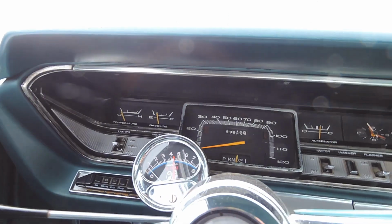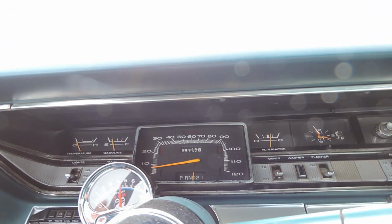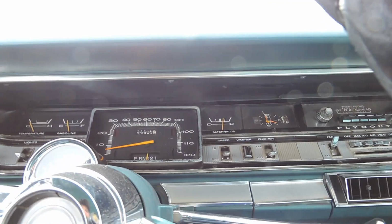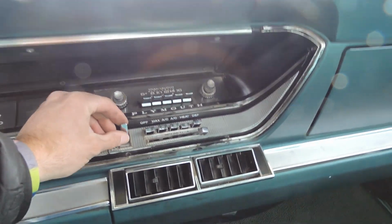As far as our idle goes, we're idling about 500, 600 RPMs. Odometer's 59,810, turning 10. Gas gauge works, alternator gauge works, horn works. Our heater fan works good.